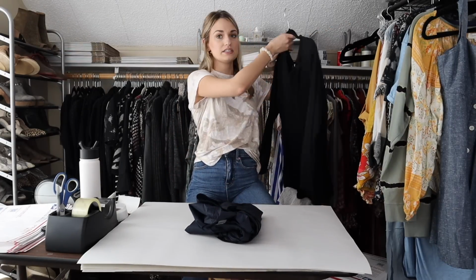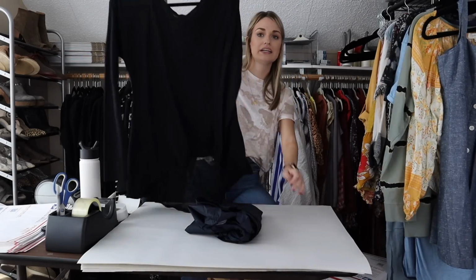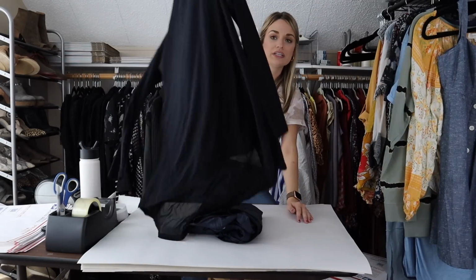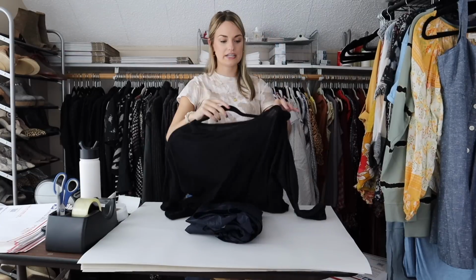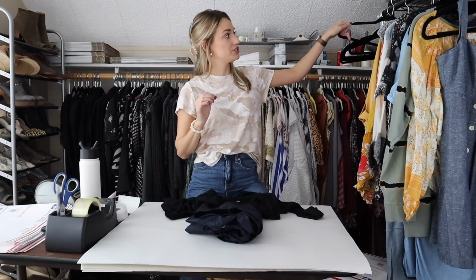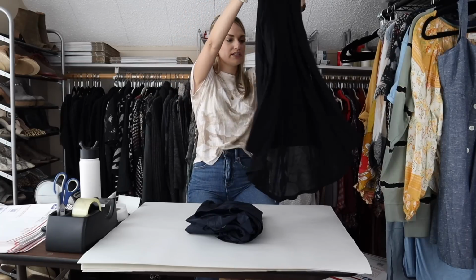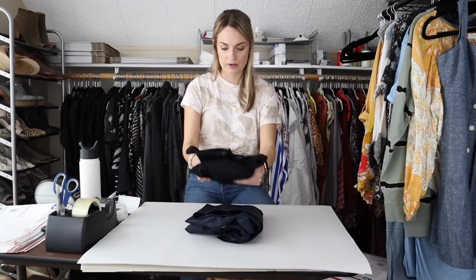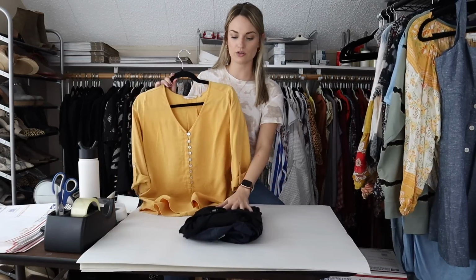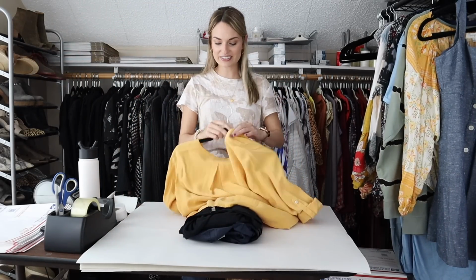Second piece is this blouse. It's a mixed media blouse by the brand XCVI. I do like to pick up this brand. It's kind of artsy, they do a lot of tie-dye stuff, and people do search it out, especially the larger size pieces. This is just a basic black blouse with a slub cotton front and then like a rayon back. Third and last piece is this Soft Surroundings blouse in my favorite color.